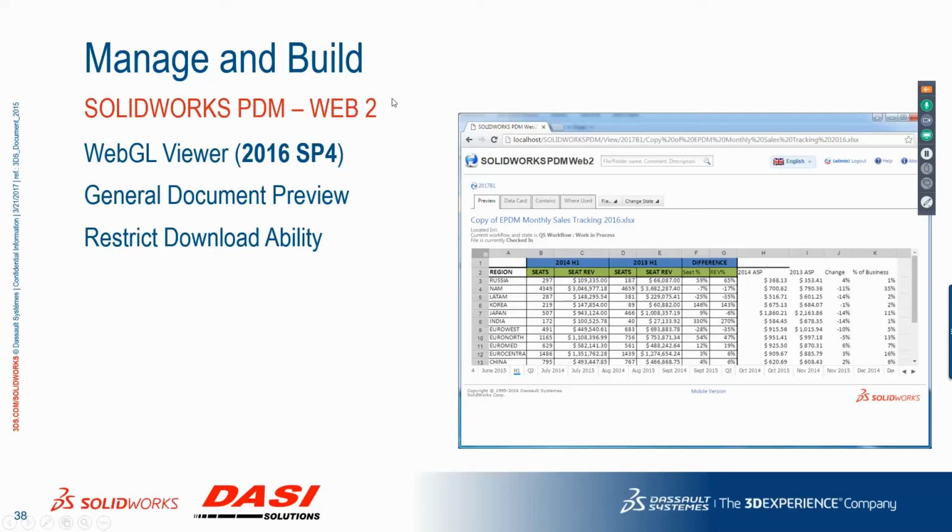Through our web access, you can now restrict download capabilities. Now, you've always been able to restrict somebody from checking in a file, but when you give them web access, they've been able to download and at least view the file from that point. Here, because of our viewer capabilities, there's no need to have full download capabilities, so now you may restrict that.